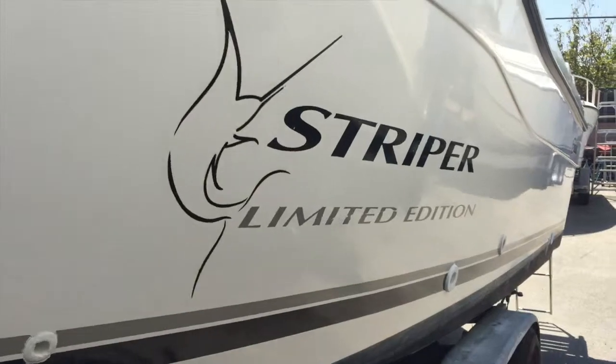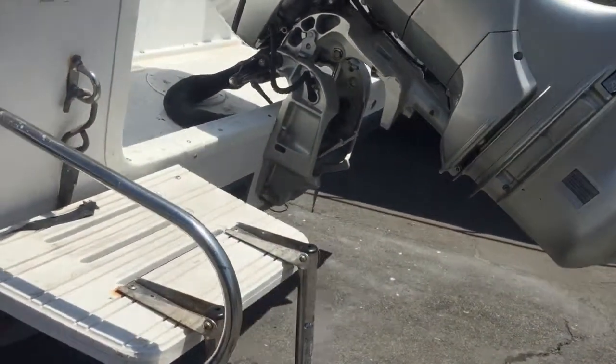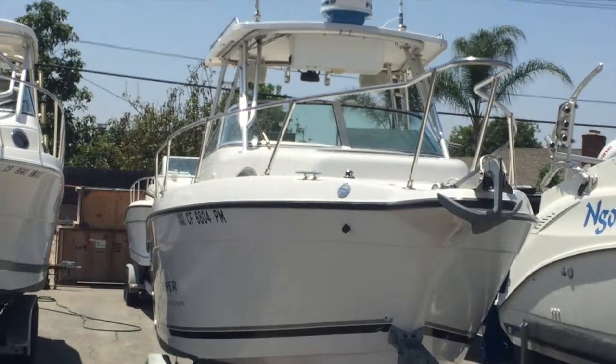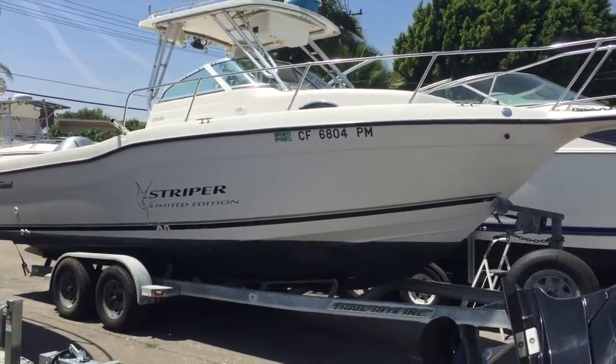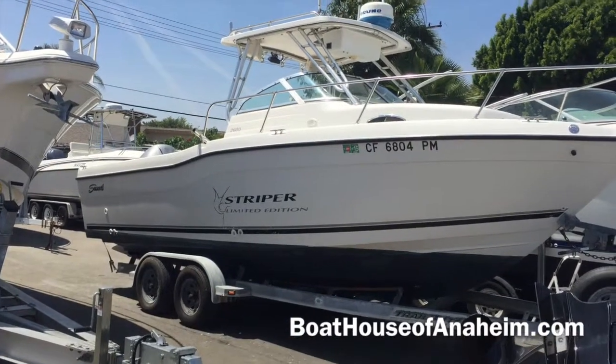Look at the port side. And this side also very, very good shape. See one little tiny nick here. And this just seems to be something that needs to be polished out. Has a little half swim step, as you can see here. Front view of the boat. Get your profile shot. Here's the 2600 Striper. Very deep hull, great package with the outboard.